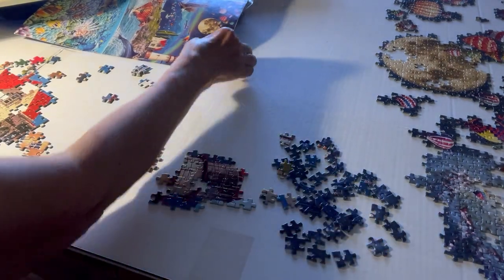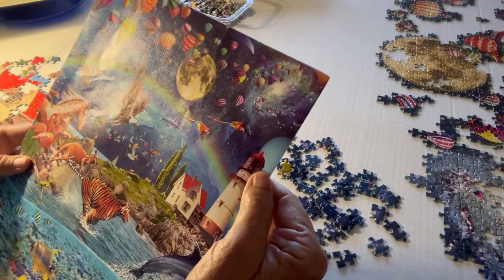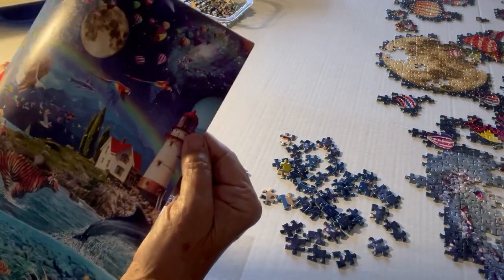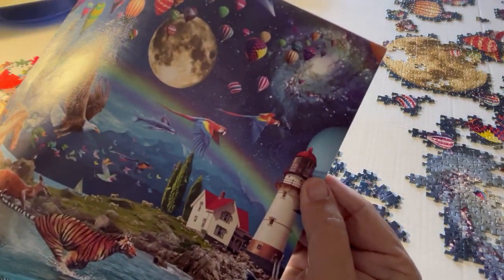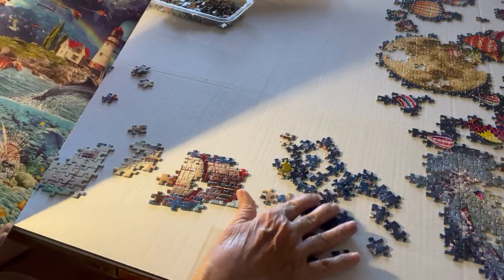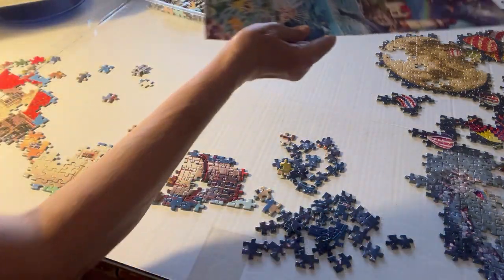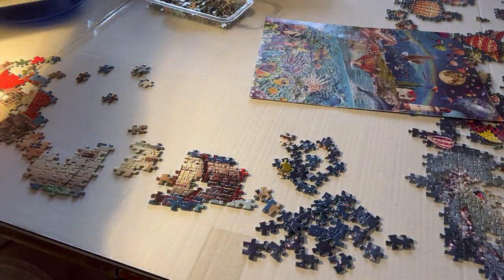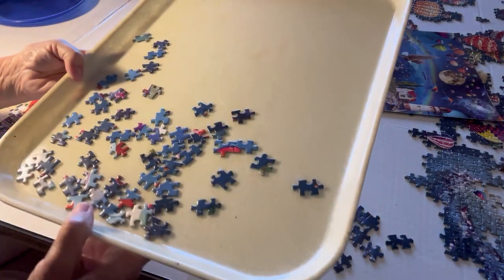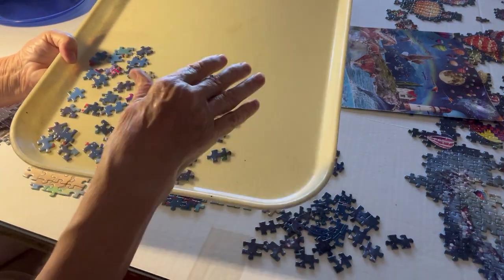Up here is this pretty, you can see that it's kind of glary because of the light, but here's this blue planet here with rings around it, and I have the rings here, but I didn't pull out the blue planet, so I'm thinking some of those blue planet pieces are in the box where I had balloon pieces.